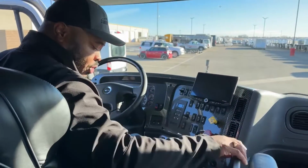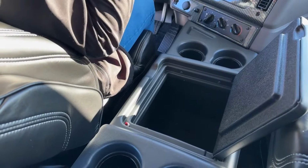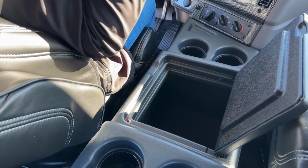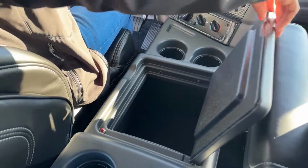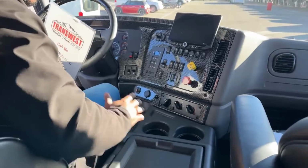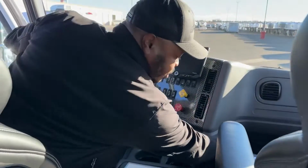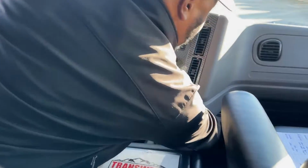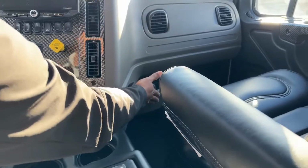When it comes to storage, we got a nice little storage box here. Again, we do have 4 compartments on the bed, and of course you could actually add that third storage box in the back if you need extra storage. But a nice little storage here to put personal items. It does have an LED light inside. Cup holders here, like I mentioned earlier, and an extra cup holder for your passenger up front.